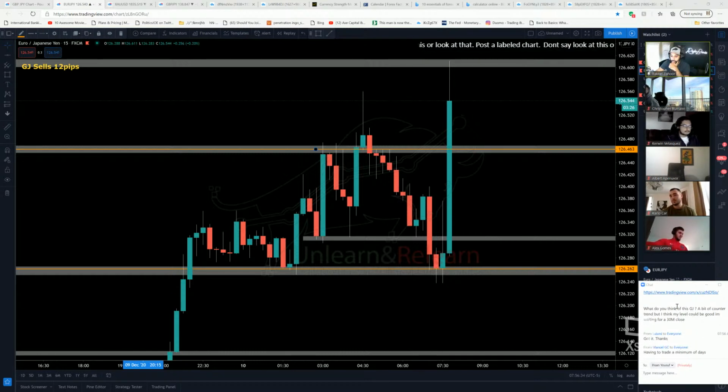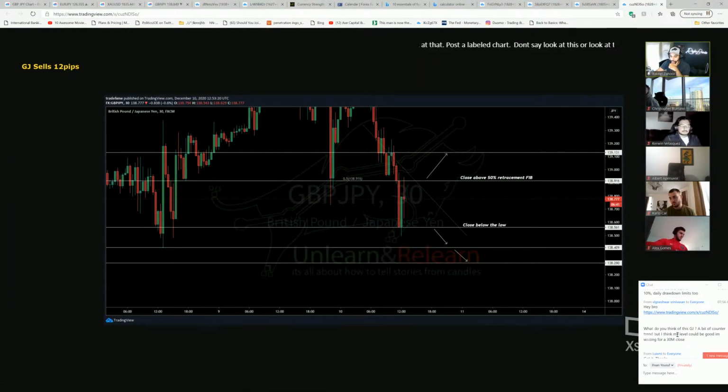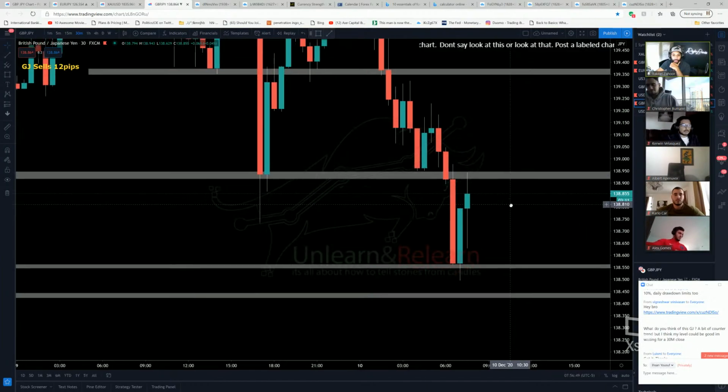Let's take a look here on the pound yen chart. What do you think of this GJ? A bit of a counter trend, but I think my level could be good. I'm waiting for the 30-minute. So you're waiting for price to close above this area for price to continue up. Yeah, this looks good. We were actually discussing that idea as well.